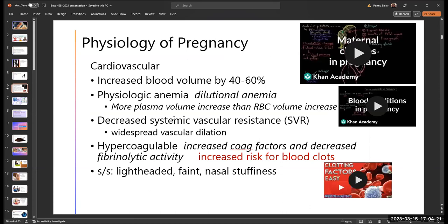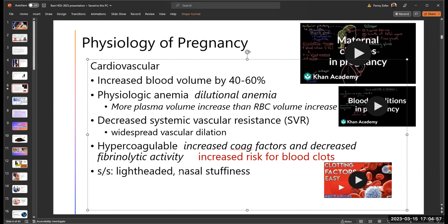Okay. So remember the physiology of pregnancy. A lot more plasma, a lot more blood. More blood flow in the periphery at a lower pressure, so less vascular resistance. She is at risk for blood clots because of the changes in her coagulation factors. So she could be lightheaded, faint, which is the same thing, and have nasal stuffiness. Also, exacerbation of hemorrhoids and any kind of varicosities during pregnancy.